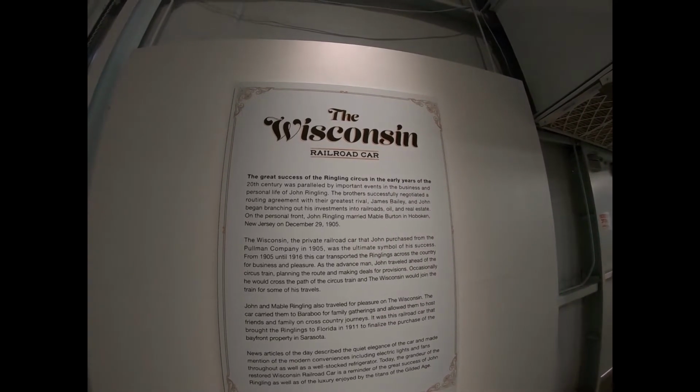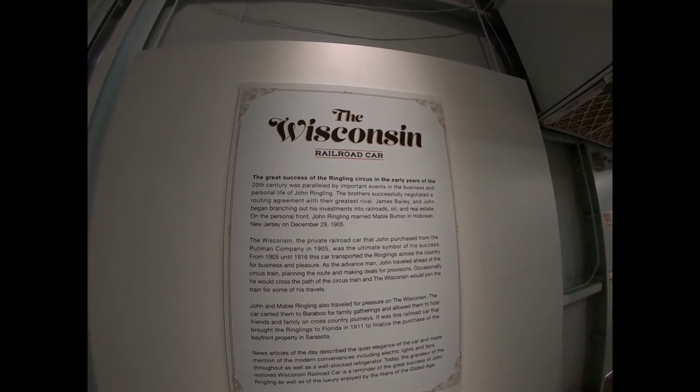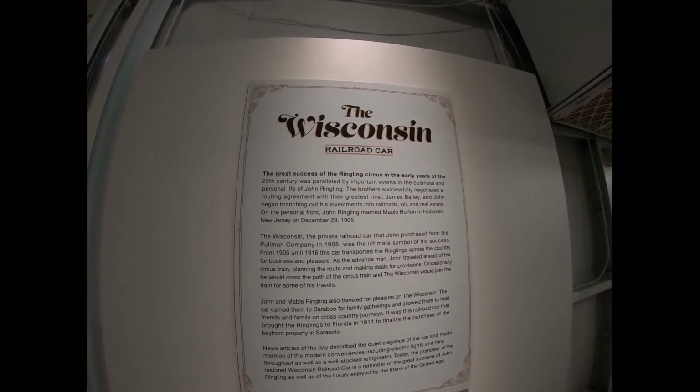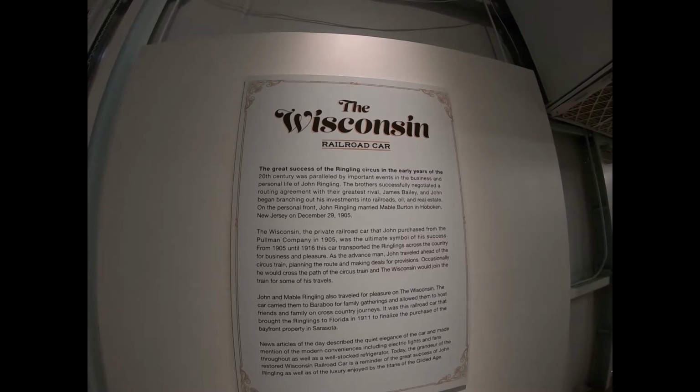The Wisconsin Railroad Car. The great success of the Ringling Circus in the early years of the 20th century was paralleled by important events in the business and personal life of John Ringling. The brothers successfully negotiated a routing agreement with their greatest rival, James Bailey, and John began branching out his investments into railroads, oil, and real estate.